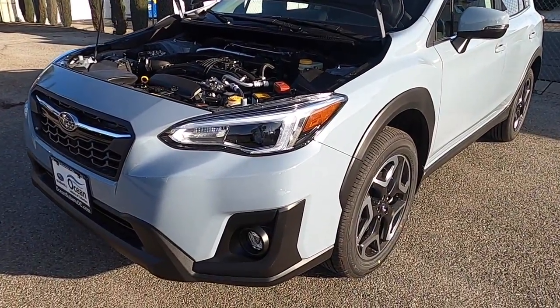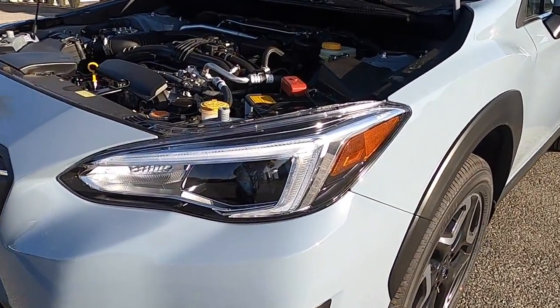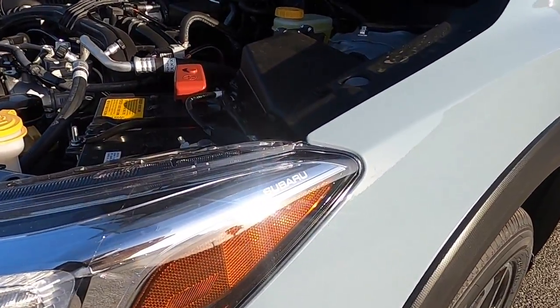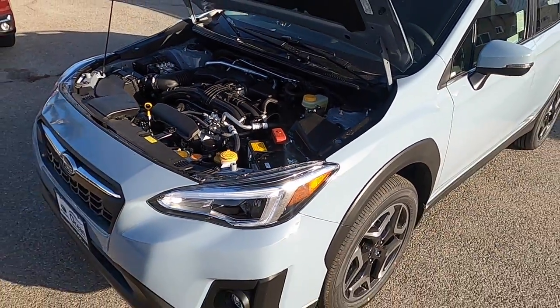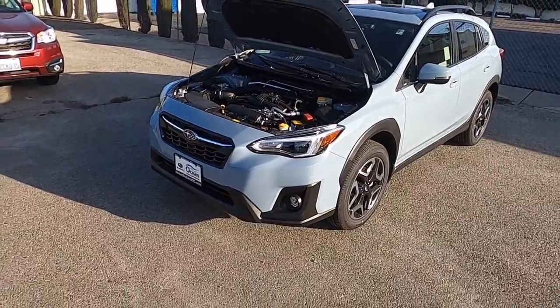But look how gorgeous this thing is. Oh my God. It even says Subaru on the headlight. That is so cool. It just looks so sporty.